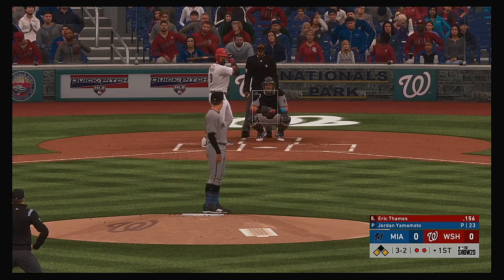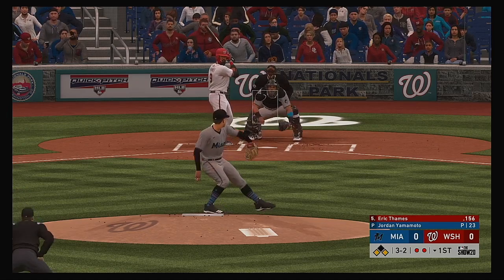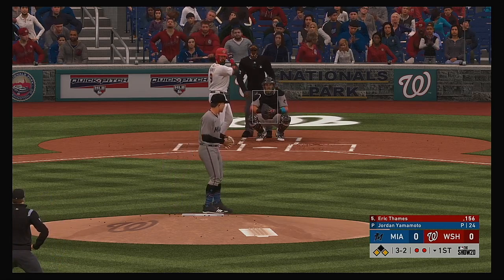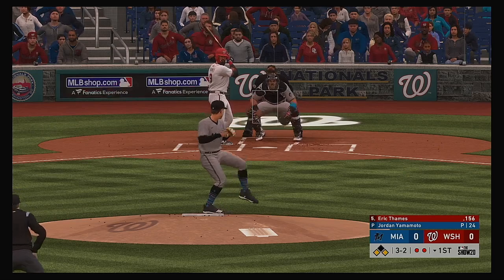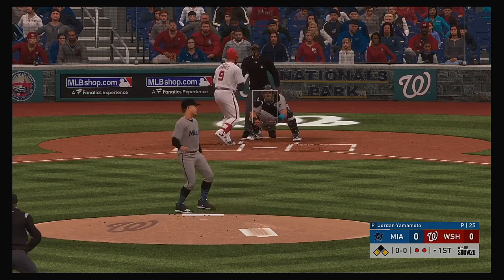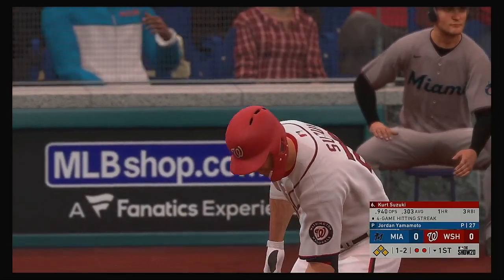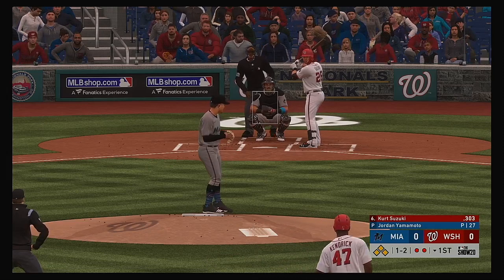Gets him to swing and miss there. 3-2. And he fouls this one off. Already 24 pitches to this point in the inning. Too high, and that cost him ball 4. Now at the plate, Kurt Suzuki. He was 1 for 4 with a 2-bagger in yesterday's game.